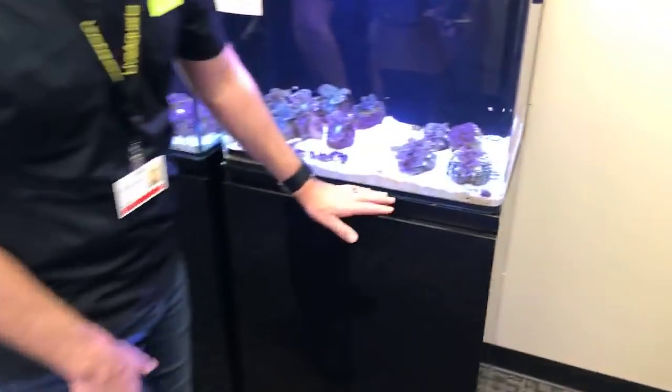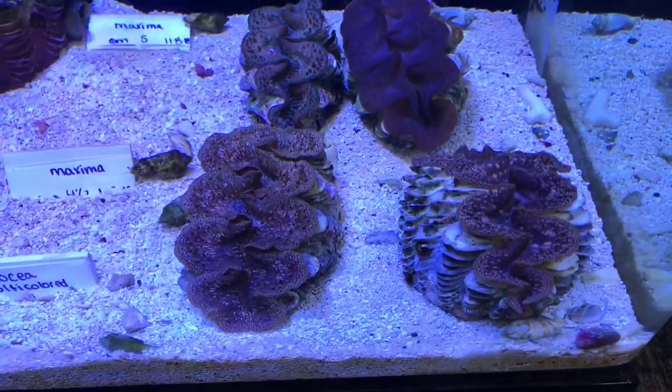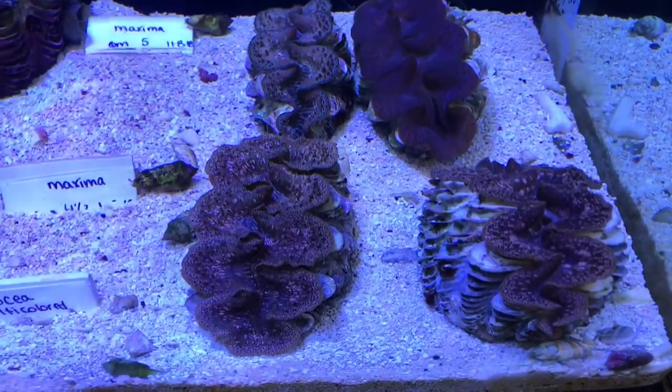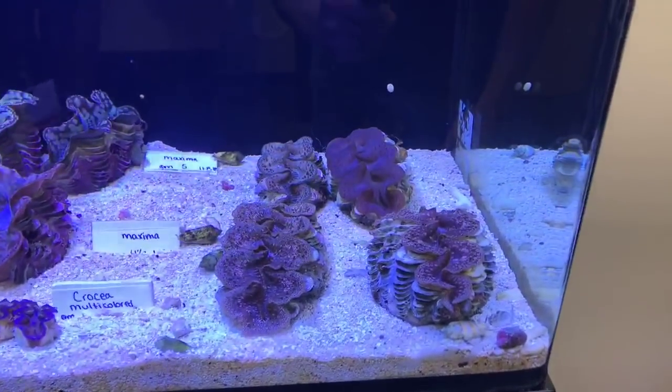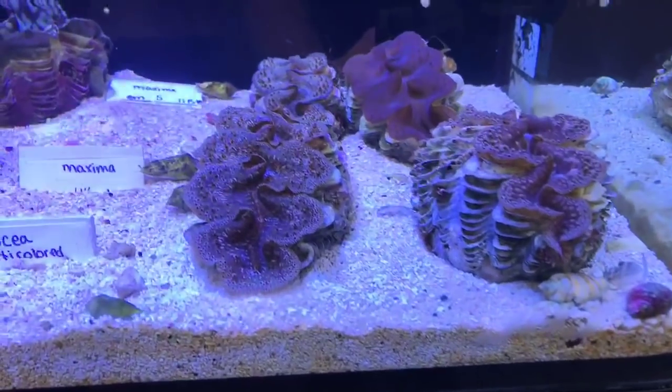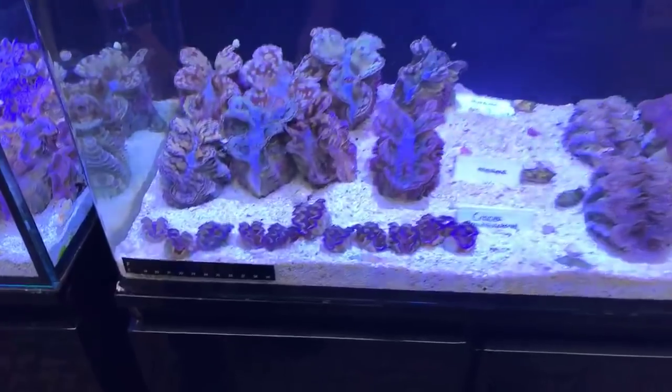Awesome. So over here, Ian, this is really cool. We just got these in this week. These are Australian Ningaloo Maxima clams, and you don't see these very often. If you back up, you can see how they're really kind of robust. They're bulky. Yeah, definitely different. These are nice too.